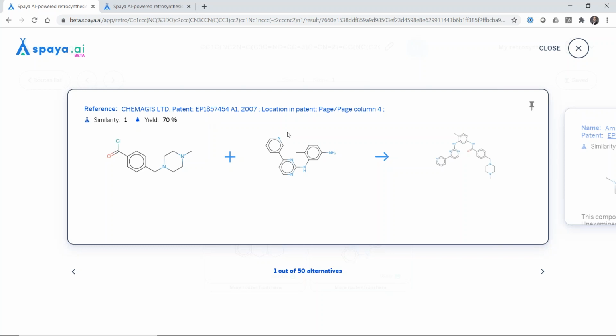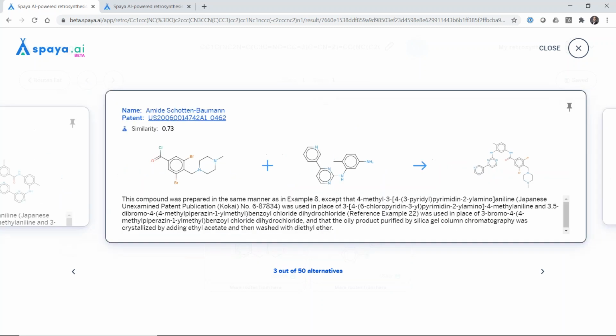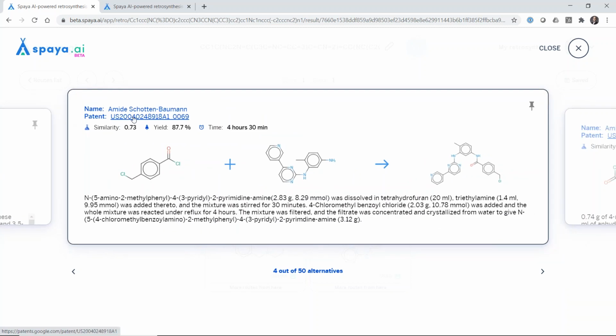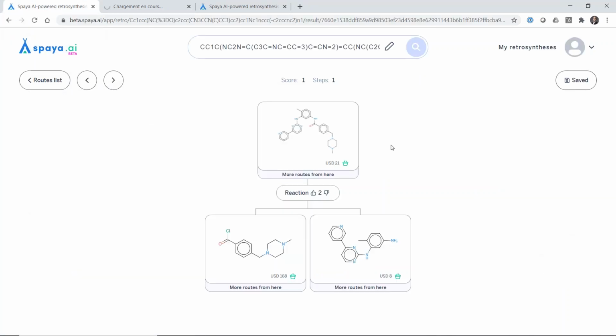I can have a look at the most similar reaction. As you can see, this is one which has been published here, but I can also have a look at a slightly different reaction where there is a modification on the molecules and the similarity drops a bit, but what is interesting here is that you have the protocol. And you can also, of course, click on the link to the patent and be redirected to Google.